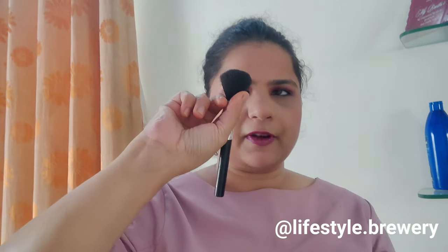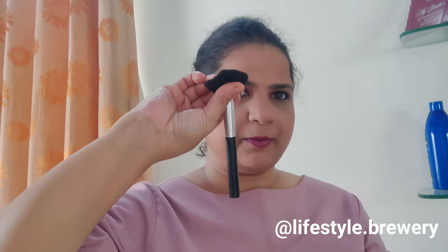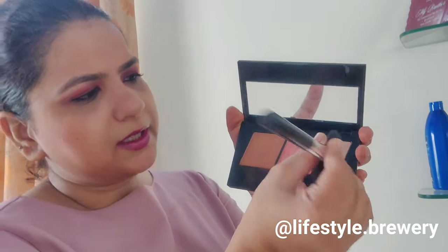Now comes the most important factor, the highlight. So you have to take a flat brush, like a fan brush, something like this. But since I don't have a fan brush here, I will just take a fluffy brush and press it like this. It will become like a fan. Can you see? And then this is the highlighter. So take a bit of the highlighter and just put it on.